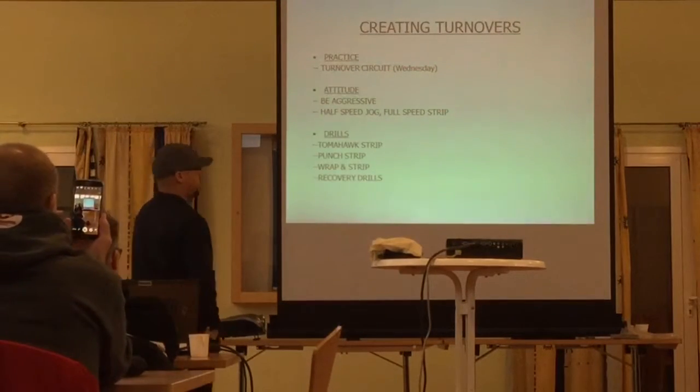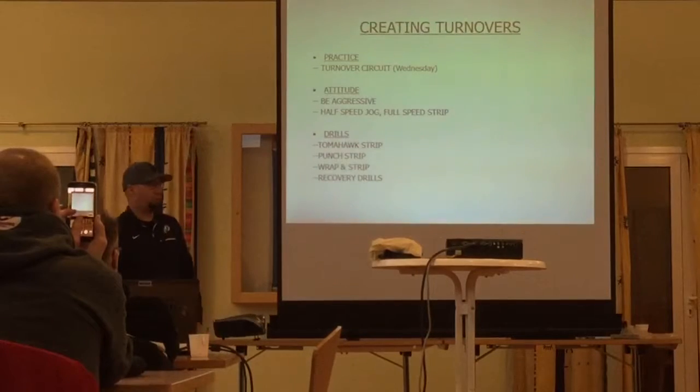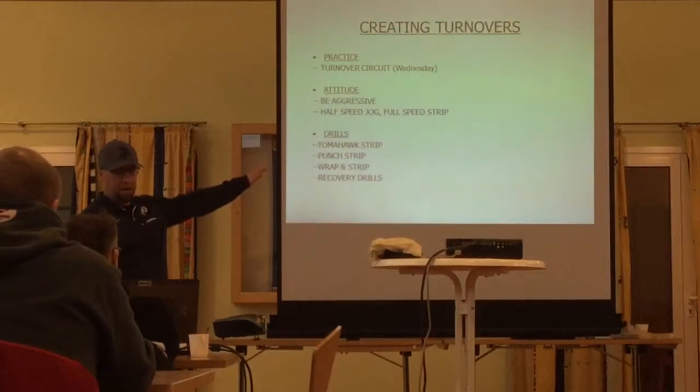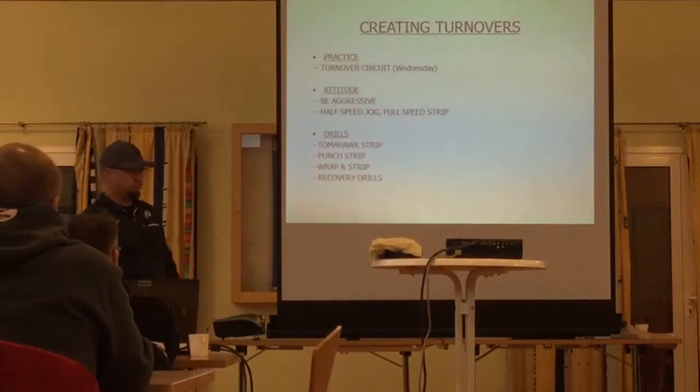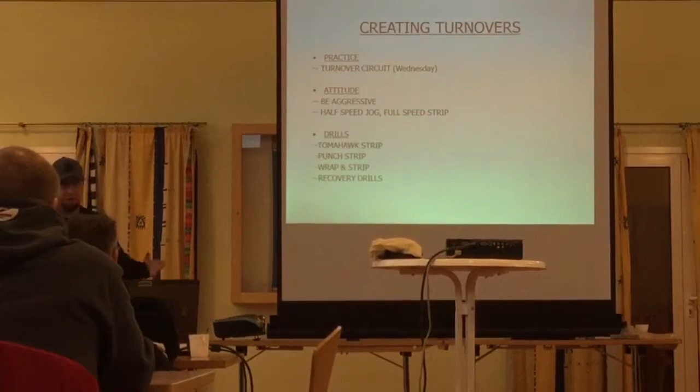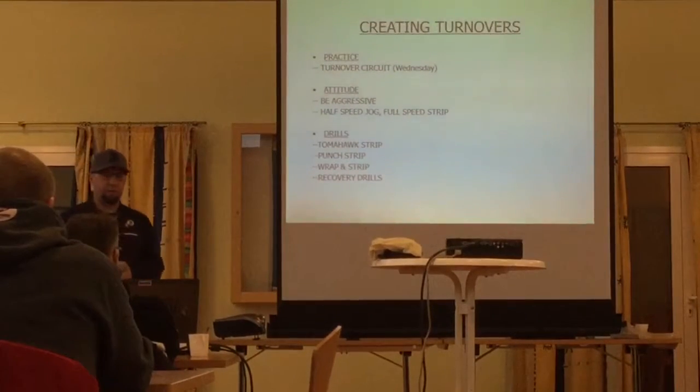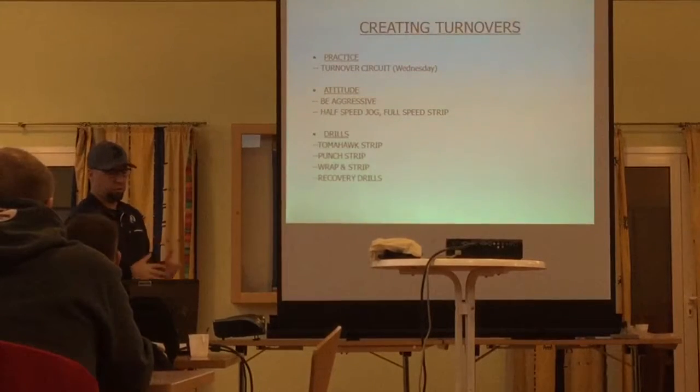We talked a little bit yesterday about creating turnovers. It's a big deal for us on Wednesday. We talked about Middle Monday, we talked about Tuesday, Turnover Wednesday. So we had a little circuit that we did out there. Sometimes we'll do it with the whole team, sometimes the linebackers will do it just by themselves, depending on how much time we have and so on. When we talk about creating turnovers, we always want to make sure we're aggressive.